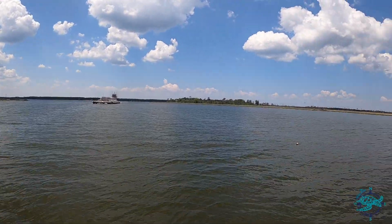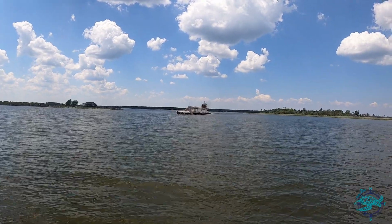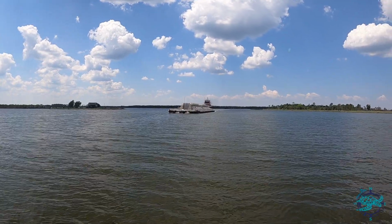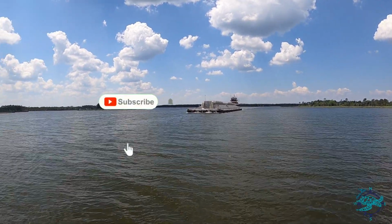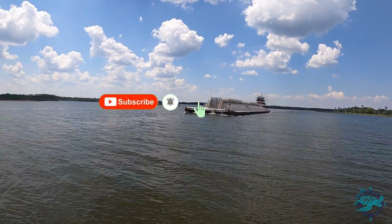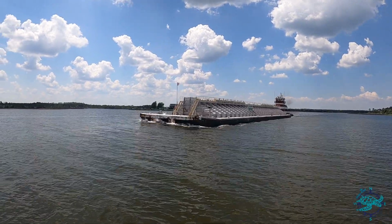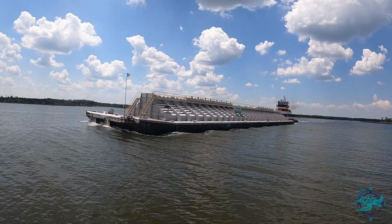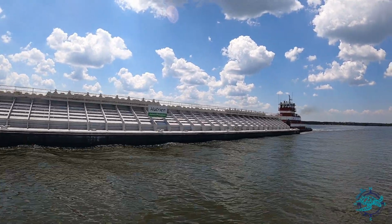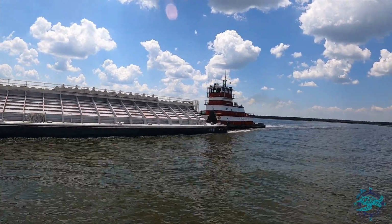We're over as far as we can get. The crab traps are here. And I'm sure he's going as slow as he can. It looks like his wake's not gonna be too bad, but this thing's enormous. It looks almost like a greenhouse or something, which is weird. Nutrien, Aurora Phosphate. Wow, look at the size of that barge. Holy crap.